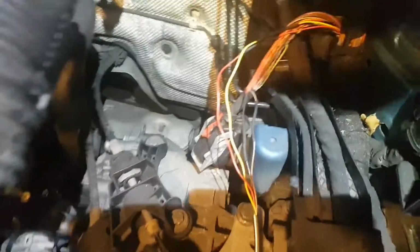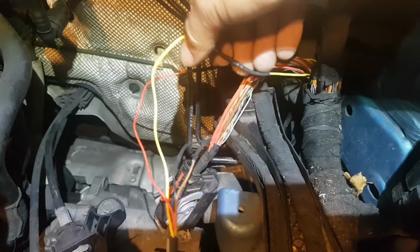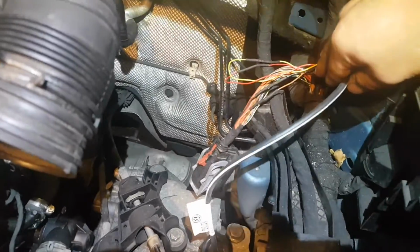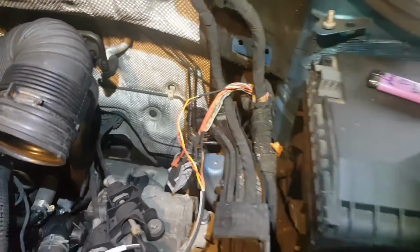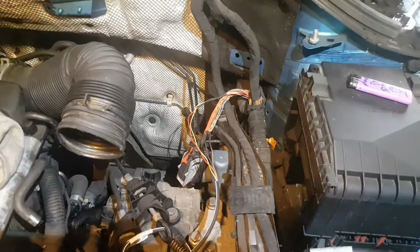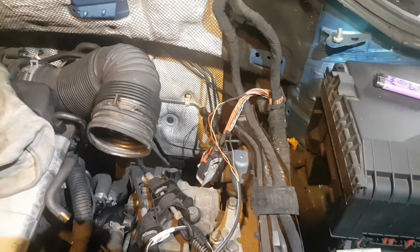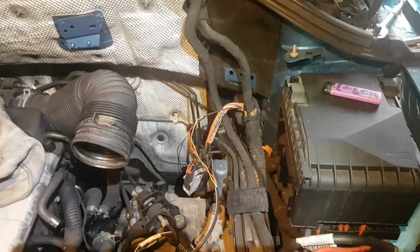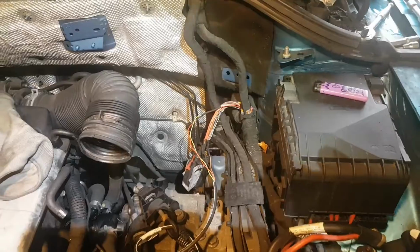Okay, and everything is soldered and tube shrinked, as you can see. Now it's time to route everything back in and wrap everything again with cloth tape, and make it look as OEM as possible. And that's about it, really. And then just put everything back into the wheel, etc, etc.